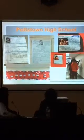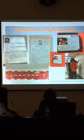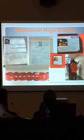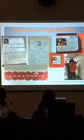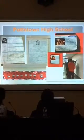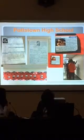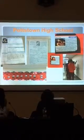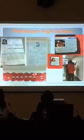Here's some other activities within Pottstown High School. As you can see, students are really getting into it, and whether it's artwork that ends up on the hallway walls, or it's just learning about a historical figure. And some of the historical figures I had never heard of, but they did, and they saw how African Americans were making wonderful contributions to the American society.